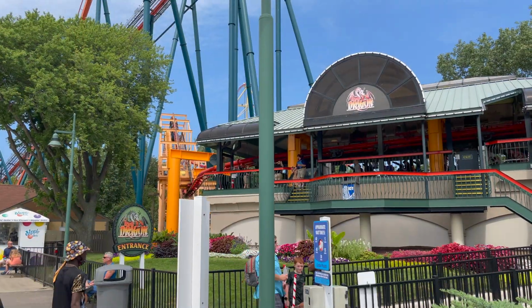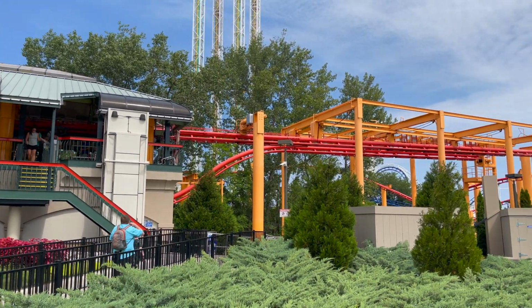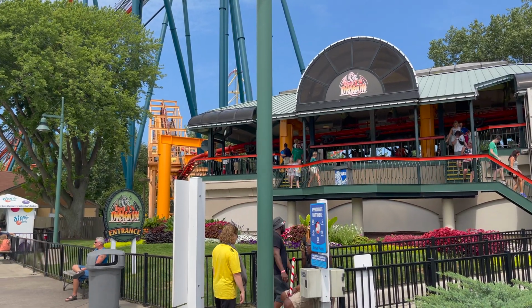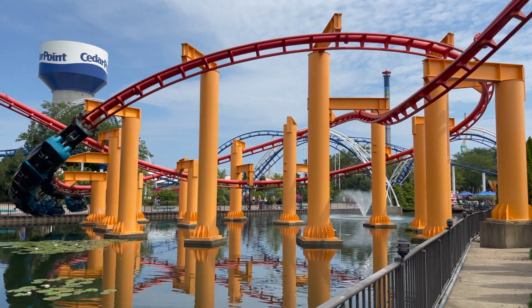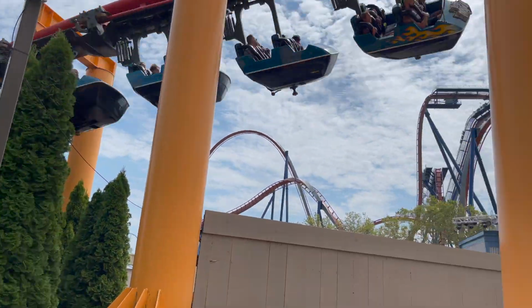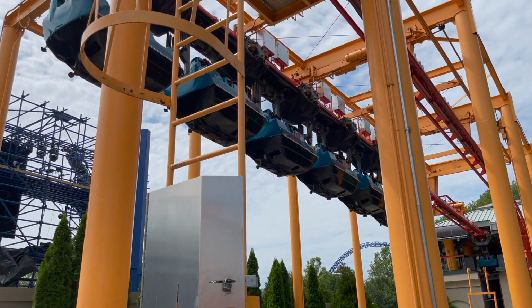Gonna hop on Iron Dragon, suspended coaster. Can't remember if I went on this first time I was here. Just got off Iron Dragon, man. That thing is smooth. That was fun. The adventure continues.